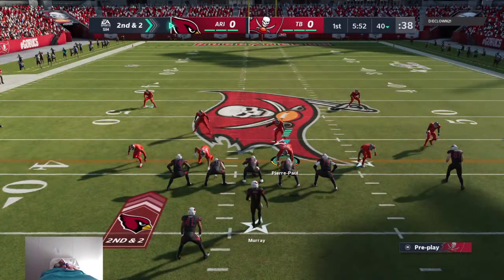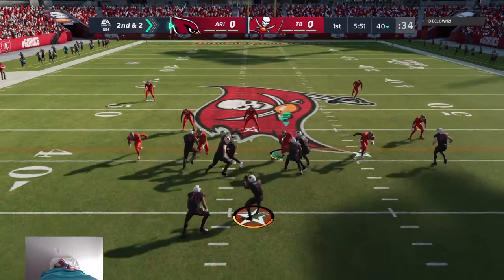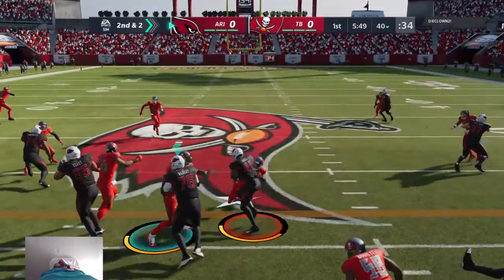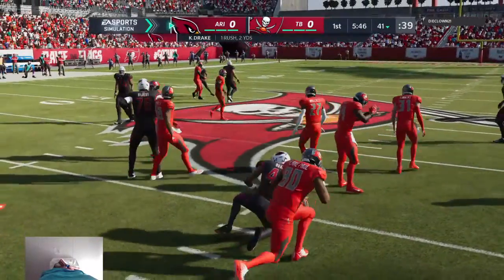I like where you're going. Obviously, we've been together for a while because you know me. I want to take that shot early and loosen things up. Here's the first carry for Kenyon Drake. And able to get a couple as he's across the 40 to the 41.